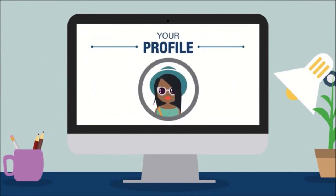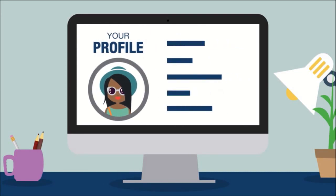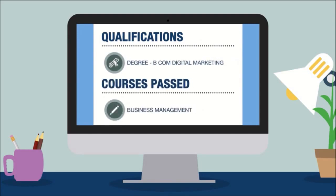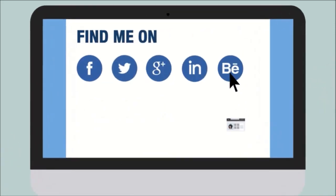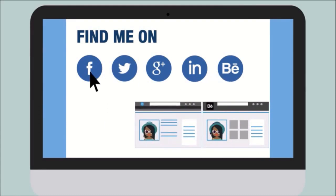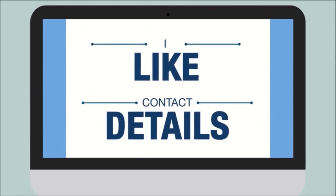Now you can start setting up your profile. You can allow access to as much or as little information as you want. What you studied, the courses you passed, your qualification status, as well as how well you did, if you decide to allow that. Your profile can also be linked to your Behance portfolio or CV page, as well as to LinkedIn or Facebook, and you can add a bio with your contact details.